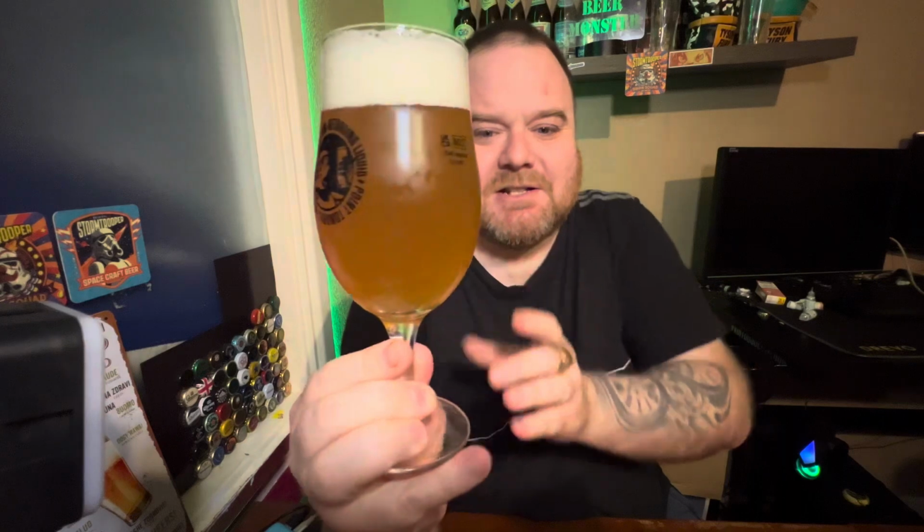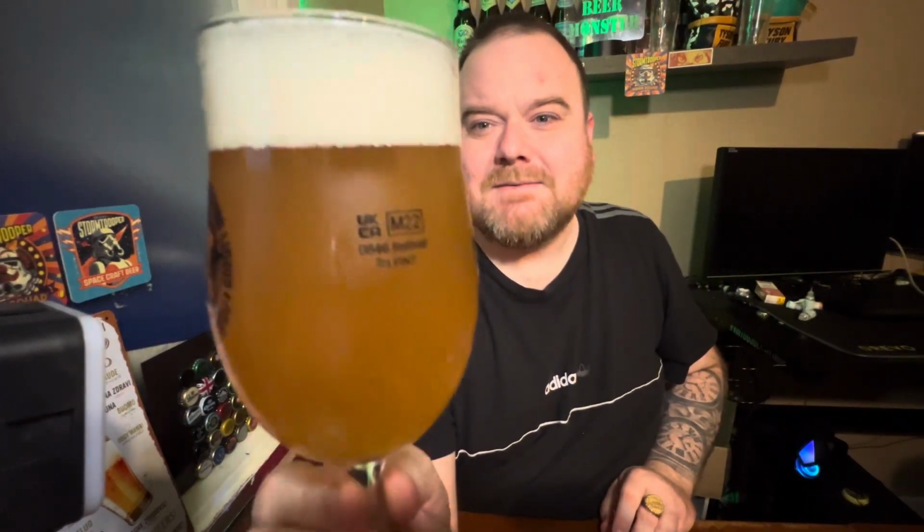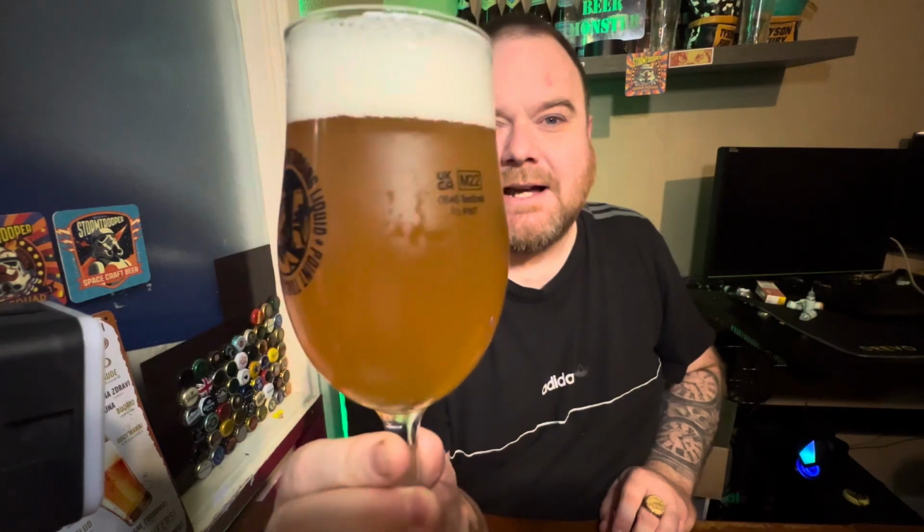Alright, anyway, there's the beer in the glass. There's a slight haze to it. It's not massively hazy, it's kind of a hazy ambery colour. Quite compact bubbles in the head. Doesn't look too bad really, does it?